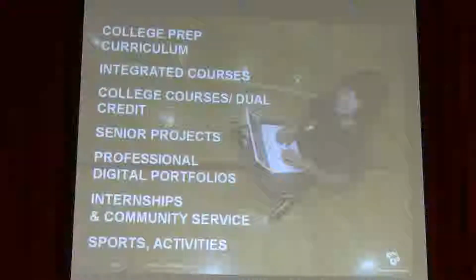Senior projects, they must complete a senior project. So those used to go into Cal Poly, building in that capstone project. Show me what you've learned in a way that puts it all together. And so having to do a senior project.